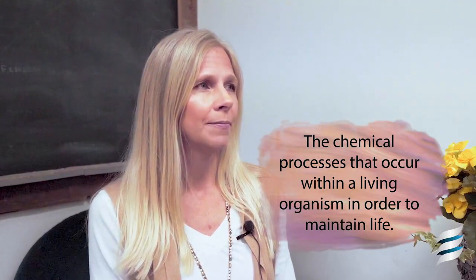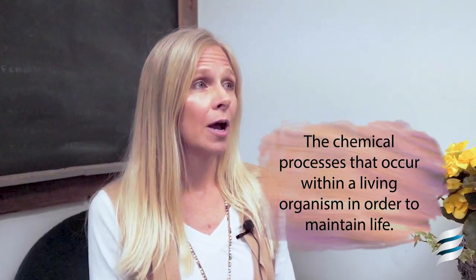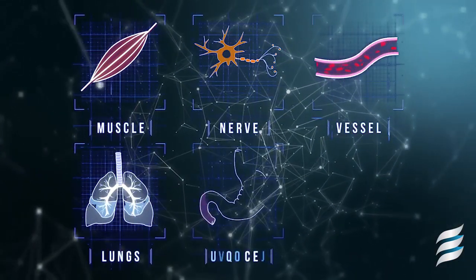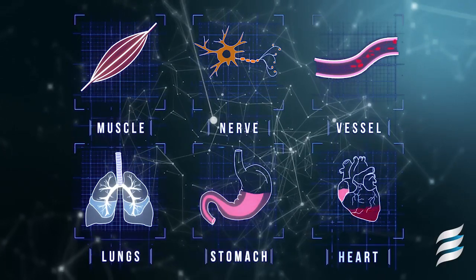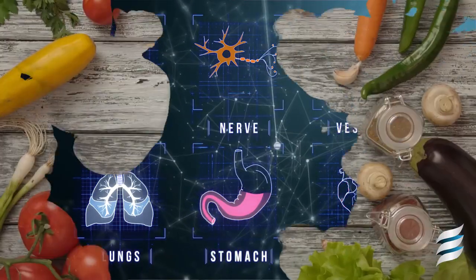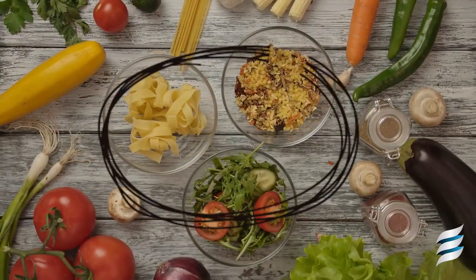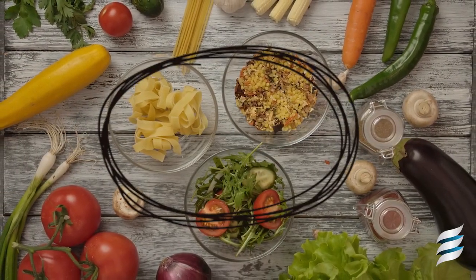Metabolism is a group of chemical reactions that take place within the body's cells for the use of energy. It is essentially the body's process of converting food into energy to be utilized in our muscles, nerves, cells, breathing, digestion, and circulation of the blood. Our bodies typically use glucose as energy, which comes from carbohydrate. This comes from things like fruits, veggies, and grains.